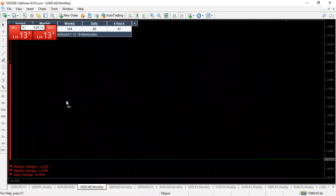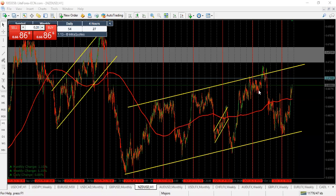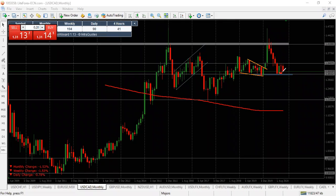But what are we seeing from the monthly time frame? From the monthly time frame, we have seen that price has taken out all those structures. We have taken out all these crazy structures in the market, and this was the area which we spoke about.